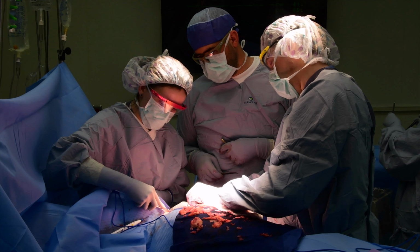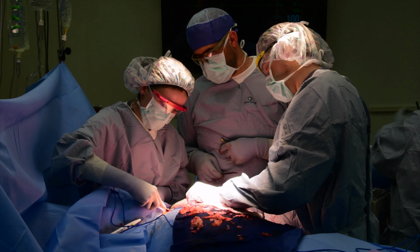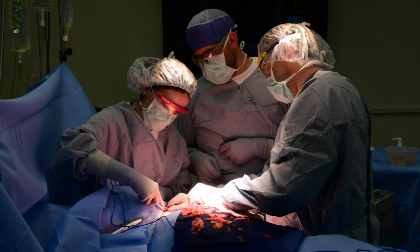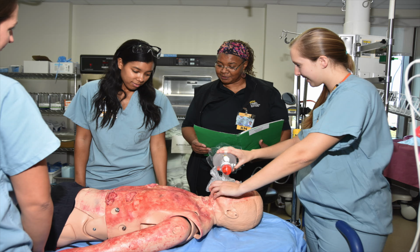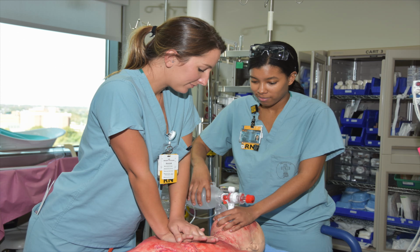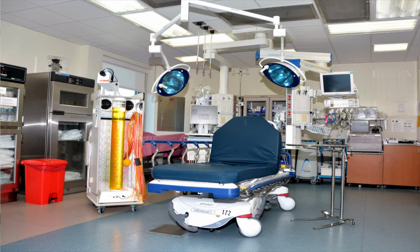Our burn rotation is wonderful. You get to be in the operating room every day and learn how to do pretty complex skin grafts as well as complex wound care, which is always good to have in your back pocket for even other rotations. The attendings really care about our education and are great about including us in all cases, as well as the NPs and nursing, who are also really critical to our learning experience here. We have a wonderful new burn center, which is pretty state-of-the-art and even has its own operating rooms. So overall, the rotation is wonderful.